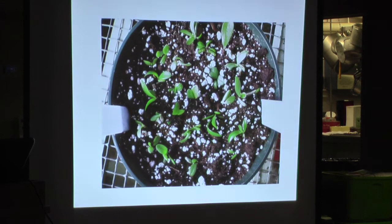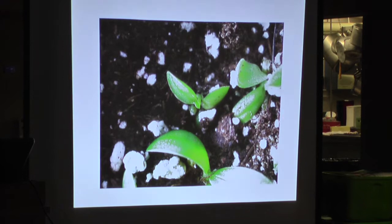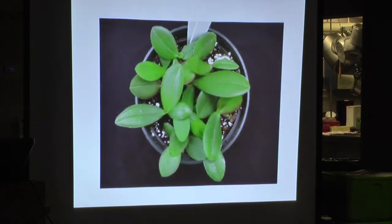And they really are fine. These are Phalaenopsis babies, and I'm going to zoom in on this photo. See, the leaves are barely larger than the granules of perlite, and they will live. They'll be fine. As long as they get treated halfway decently, they'll be fine. Within about, let's say, a year, maybe 15 months, they're this big, and this is approaching flowering size.